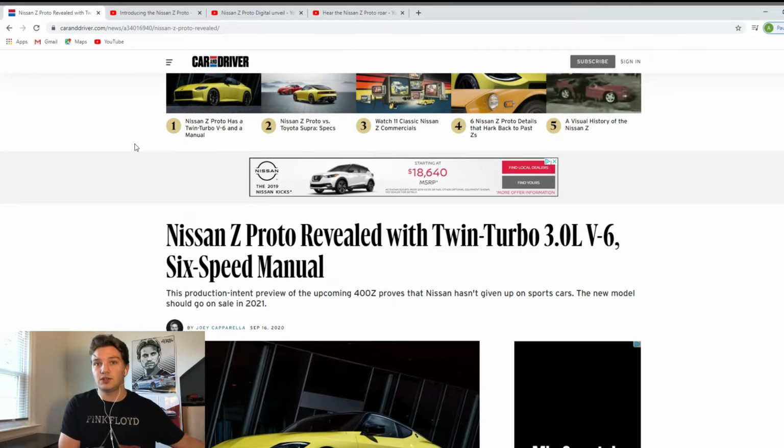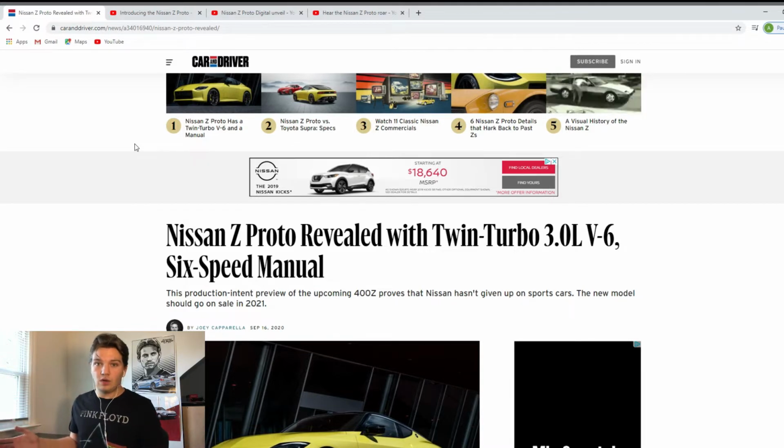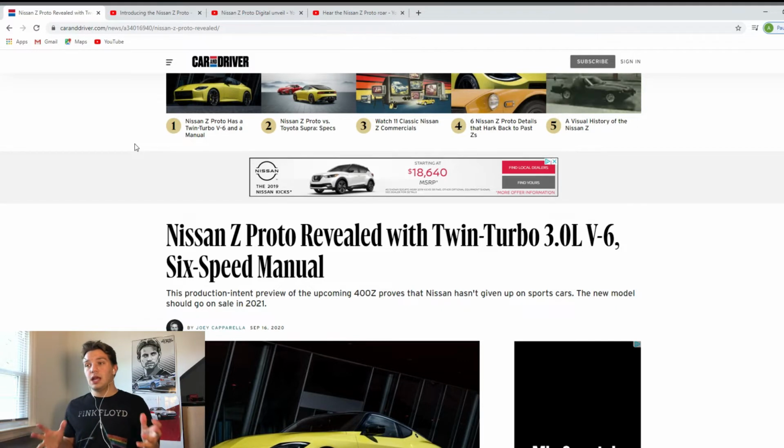nothing was really set in stone. But now, it's pretty much exactly what everyone wanted it to be. Even though, again, there are a lot of people criticizing the overall design and everything, you can't discredit the fact that Nissan really hit the nail right on the head with this Z. Bottom line is everyone was crazy about having a new manual sports car.